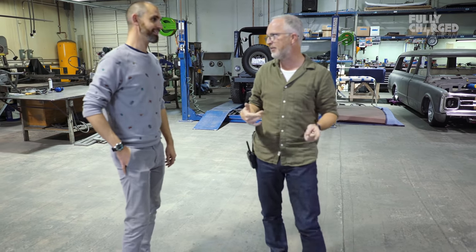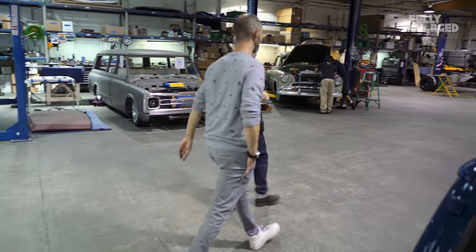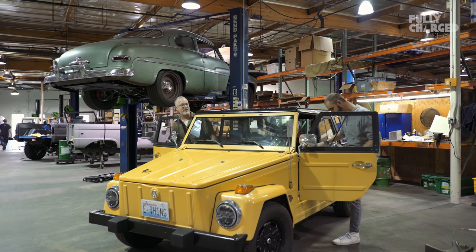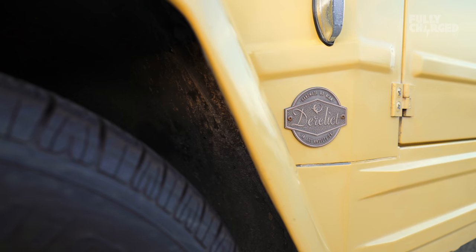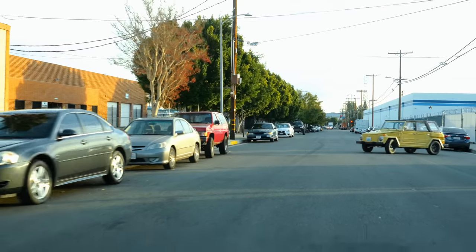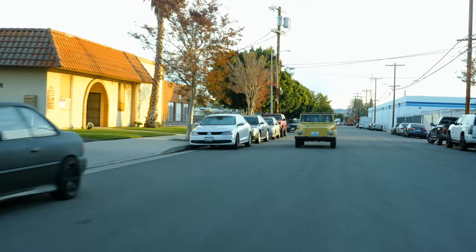Why don't we take the V-dub out for a ride? I was going to ask you, can we do that? Sure. It's on the button, is it? Yep. I haven't driven one of these in ages. Well, it'll come back to you like riding a bike. I've never driven a VW 181 thing before.